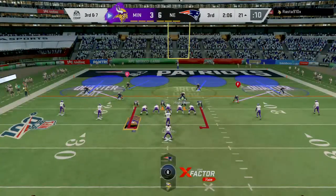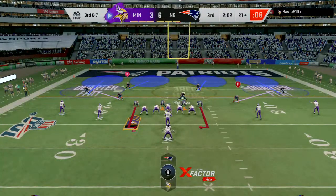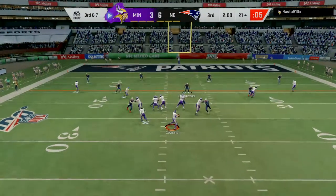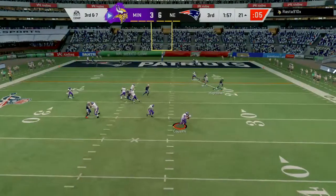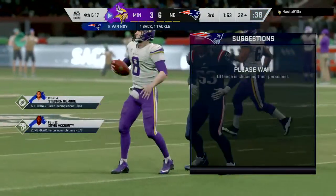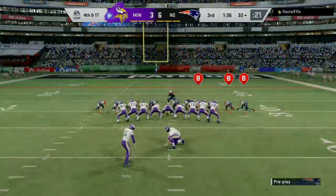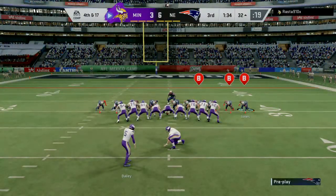Check Mike 21, check Mike 21. 6-man. Check curls.